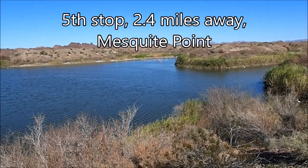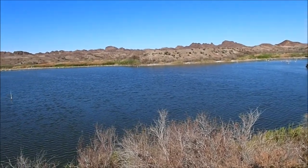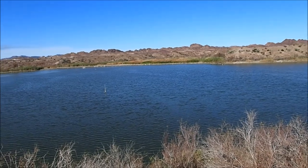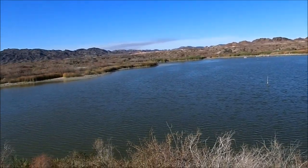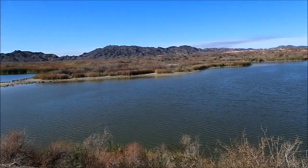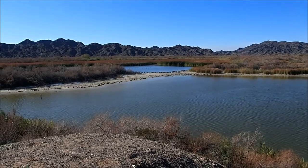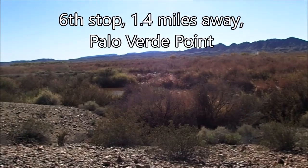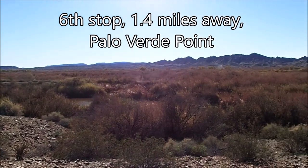This here is Mesquite Point. This is Palo Verde Point. Not much here.